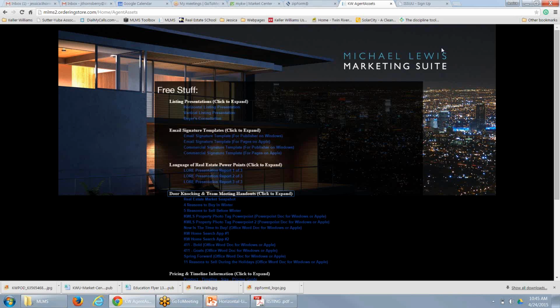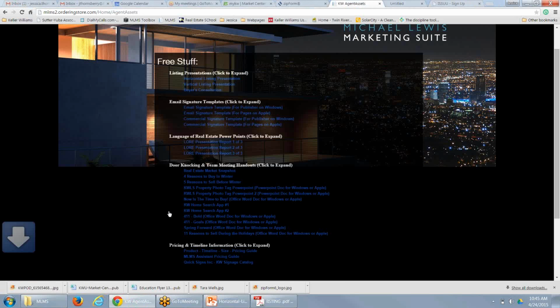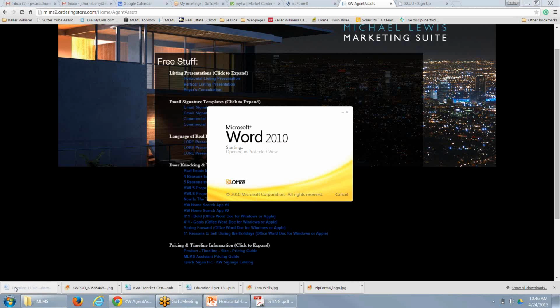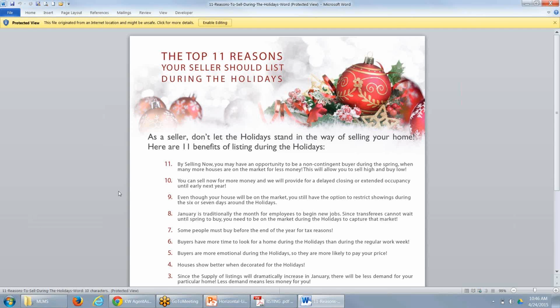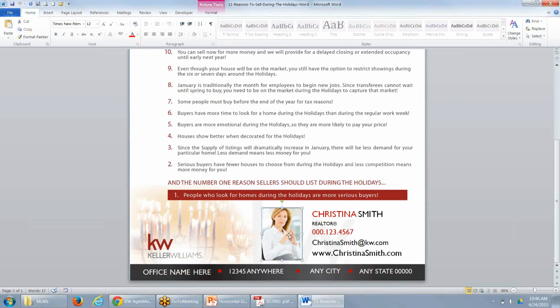The door knocking and the team meeting handouts are available right here. And a lot of these also can be found through the actual website in the flyer section, or you can find some of them here and just save them to your computer and customize them on your computer as well. So again, you'll download it. This one's a Word document. You change your information here, customize it with all of your information, and then save it and print it out, and then you'll have something to take with you when you go on your door knocking trip.